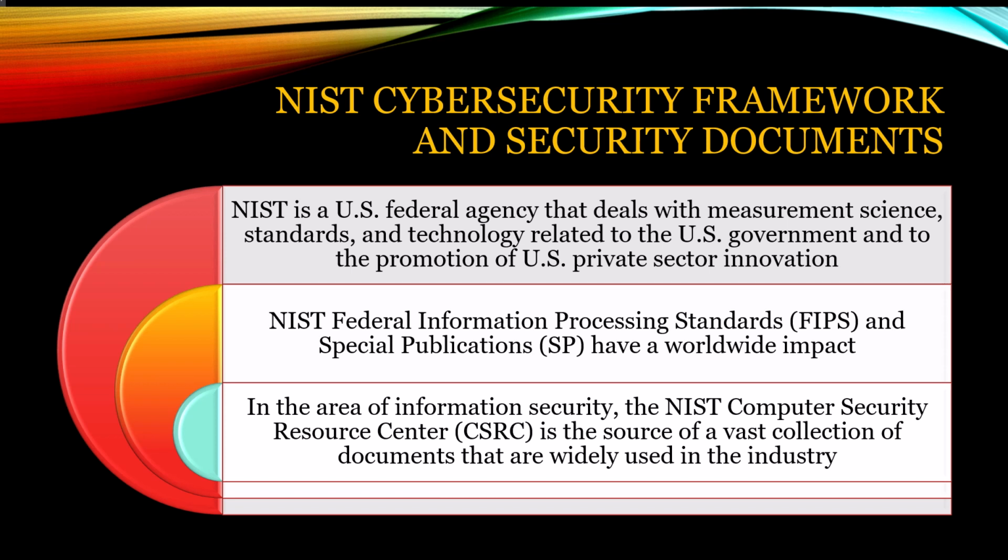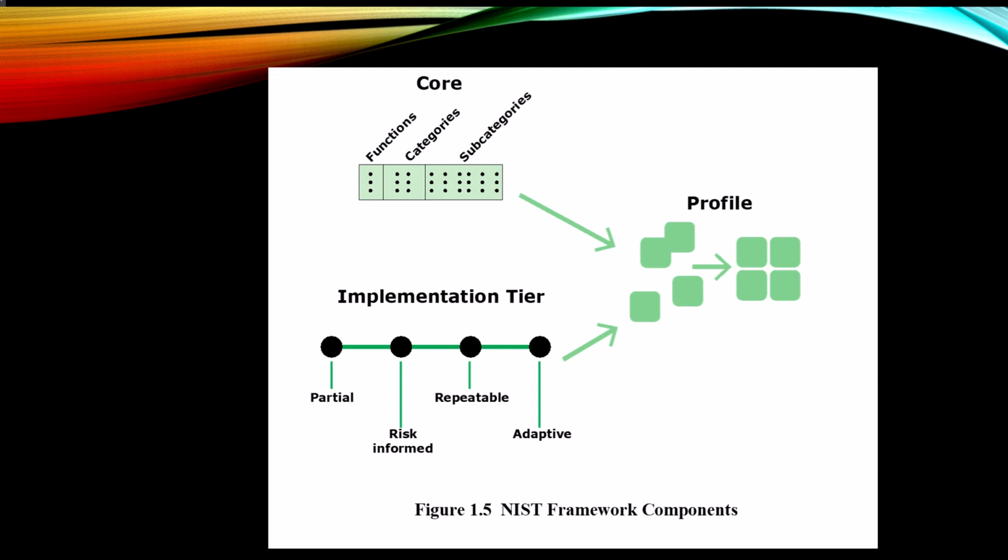Because again, these are used predominantly in the US, but several of them are also used internationally. They are the guidelines, they're the structure, they're the framework. They're not one and done. It is the structure of how to actually do something. So here we have the framework components. We have the implementation tiers, the partial, the risk-informed, the repeatable, and the adaptiveness. Then we have the core functions, categories and subcategories, and these collectively help build a profile for implementation.